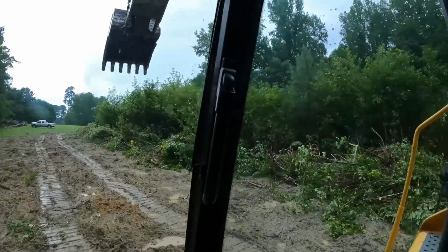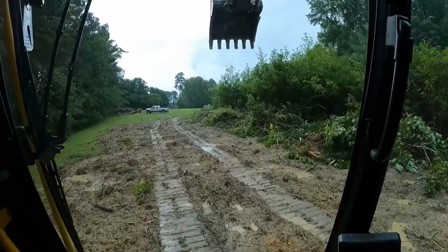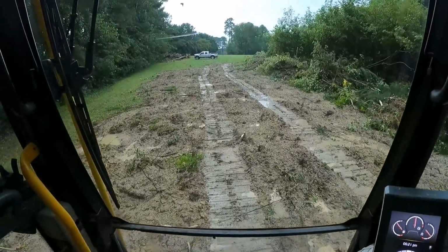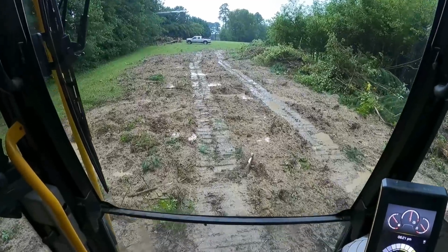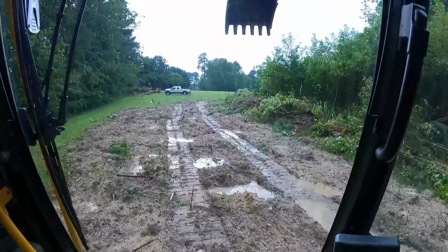So come back one day this week, one evening, and finish clearing that. And whenever this dries out enough, I'll bring the skid steer over here and just push through all this and get out what I can.